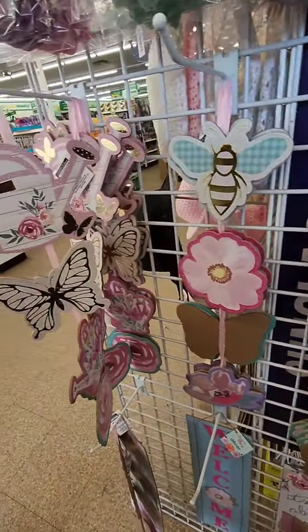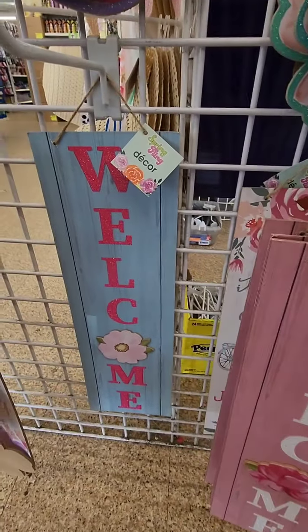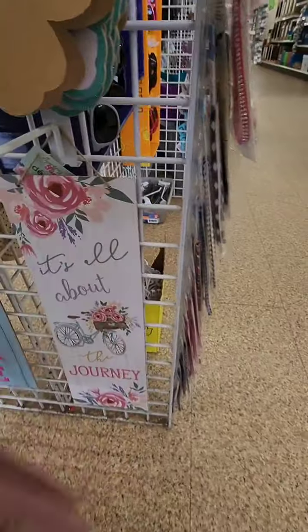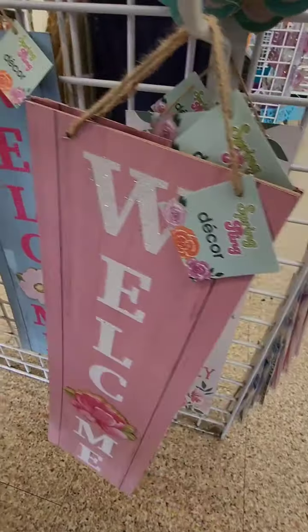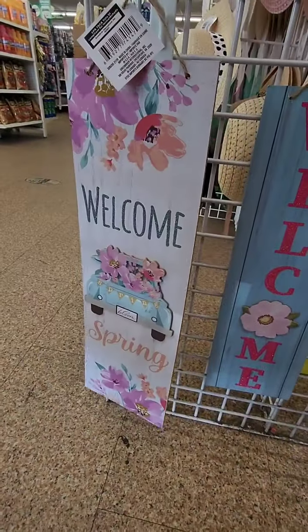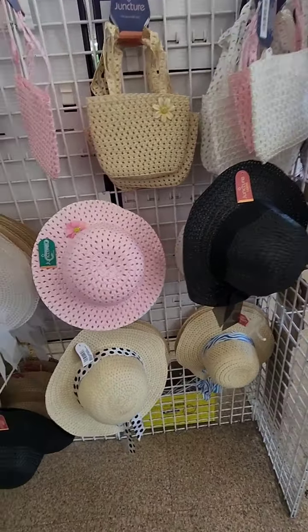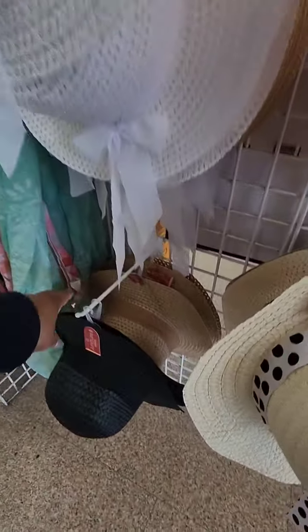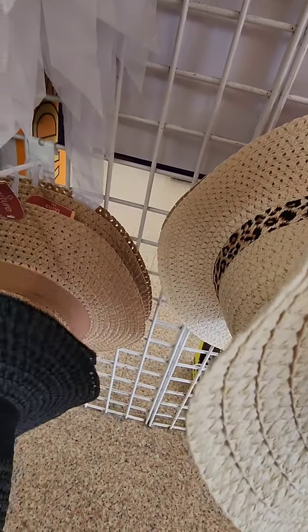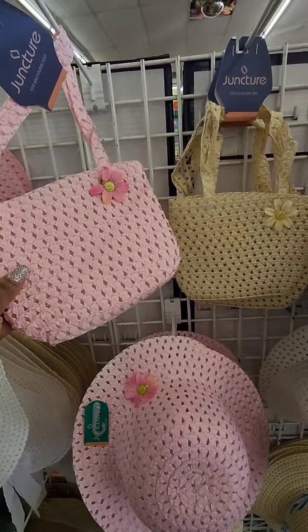spring decor. So they have these hanging signs and they also have these welcome signs. Really nice bright colors. It's about the journey. That's really cute. Then they have this one, Welcome Spring. Really nice. They have the hats for ladies at this location as well. Unfortunately, they're not big head friendly, but I like them. It looks like they stepped it up since last year. And they also have the bonnets for the little girls with the matching pocketbooks.